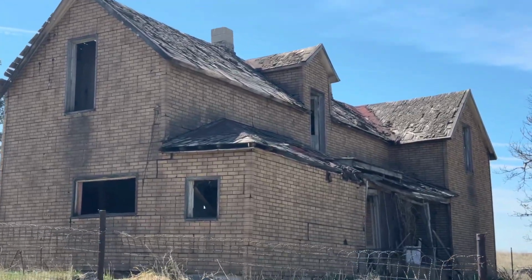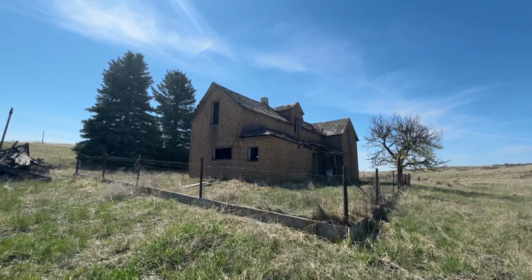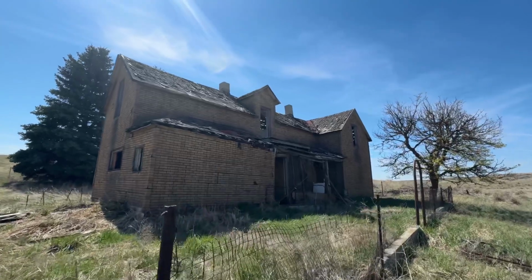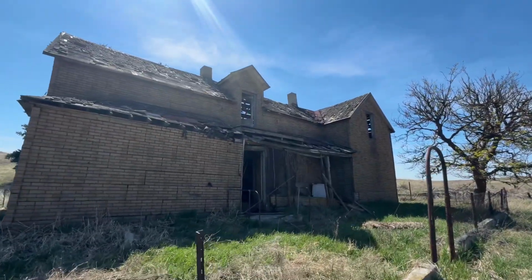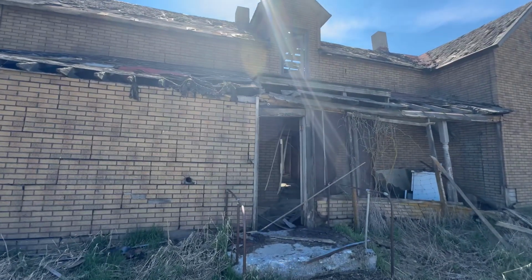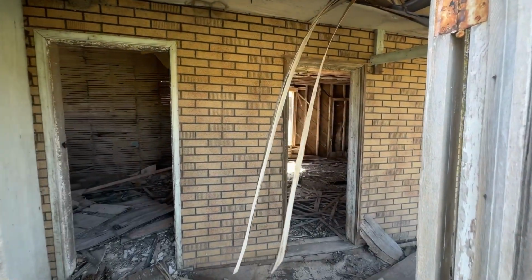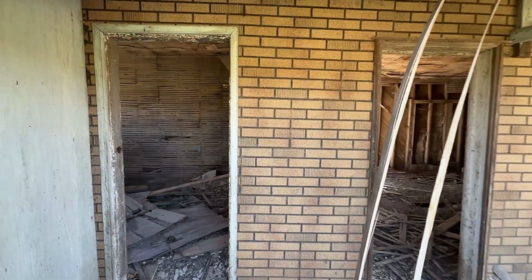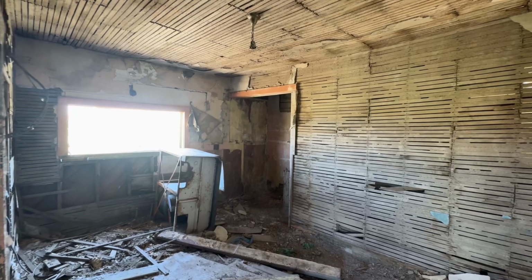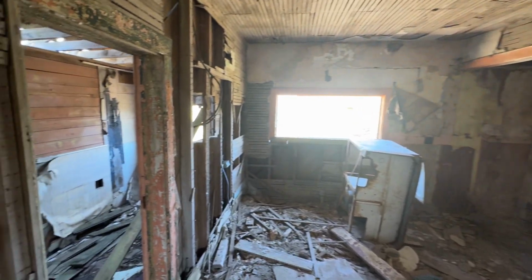It's always something that's interested me about these old pioneer farmhouses, wondering about the lives of the people that once lived in them. Because I assume a family lived here at one point, and I often think, what were their lives like? And this was probably an absolutely beautiful house when it was first built. I tell you what, I just see all the potential that this house had back in the day.